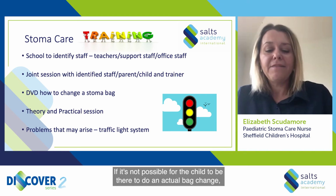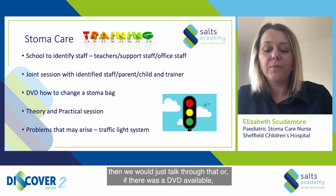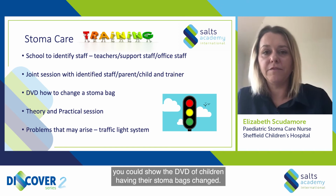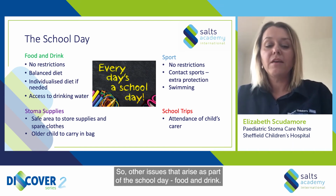If it's not possible for the child to be there to do an actual bag change, then we would just talk through that, or if there was a DVD available, you could show the DVD of children having their stoma bags changed. So other issues that arise as part of the school day: food and drink.